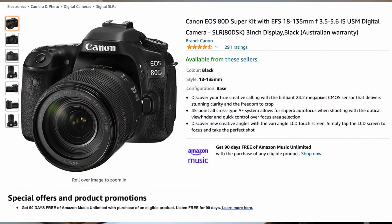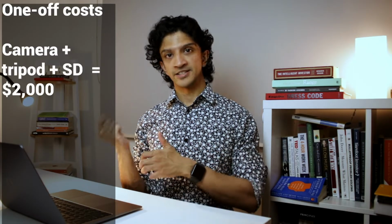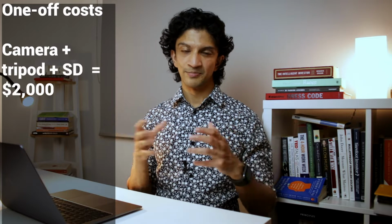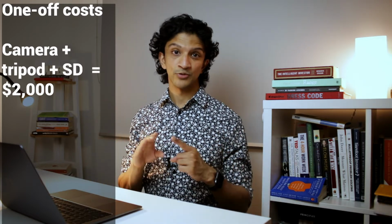So now let's run into some of the big one-off costs that I just spent to buy equipment and bits and pieces like that. So the first biggest cost is the Canon 80D, which is the camera that I'm filming this on. I'm going to round it up to saying it's about $2,000 in terms of the cost of the camera, the lens, the tripod, the SD card, all those little bits and pieces that you do need to buy when you buy a camera. Round it up to about $2,000. So that was a one-off cost.